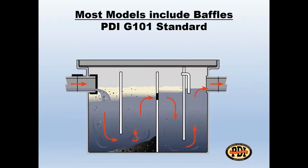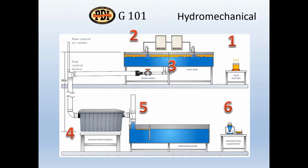Another requirement that you see on a lot of these PDI G101 standards is that typically they're using baffle designs to help slow down the flow inside the interceptor. And so most of these PDI G101 units come with an external flow control and baffle designs. I want to mention this too, just on the testing, because code doesn't really go into this. It just says, hey, you've got to meet PDI or ASME. Well, what does that even mean?